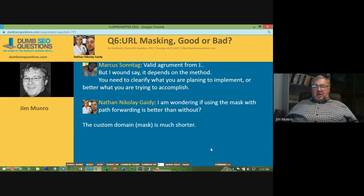Yeah. So summing up, I think we could say that URL masking is neither good or bad, but it would tend to be bad depending on the method. But really, why bother? Okay, we move on to the next.